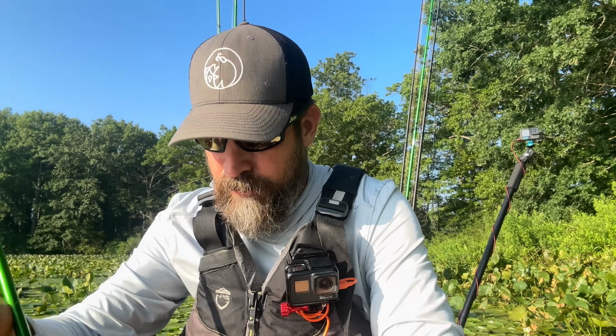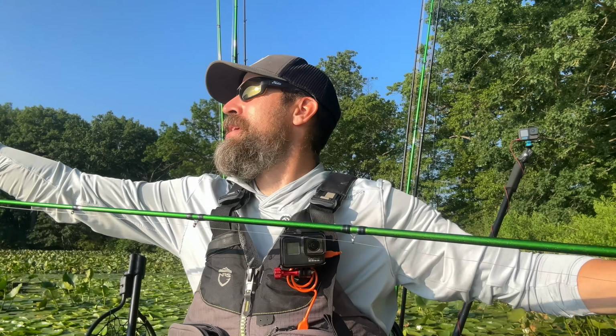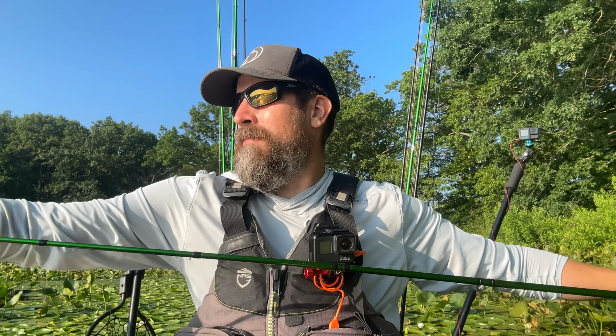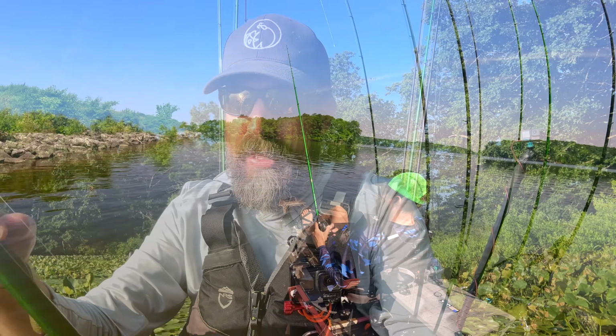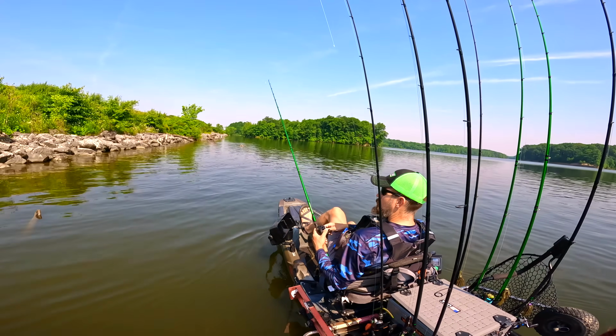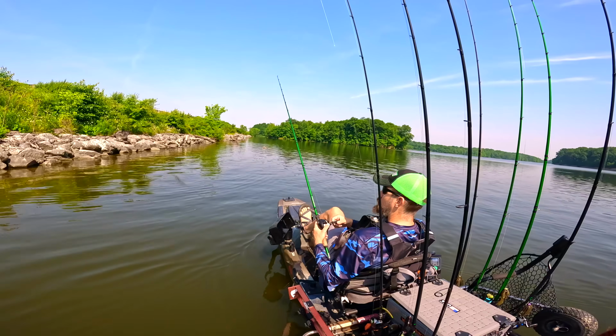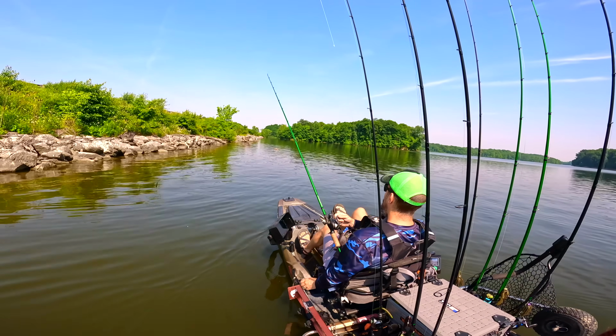The setup for this bad boy, I have this on kind of a multi-technique. This is going to be a 7.2 medium heavy power fast action rod. The reel is going to be a 7.5:1, and I like throwing the YAMATANUKIs on a 17-pound fluorocarbon line.